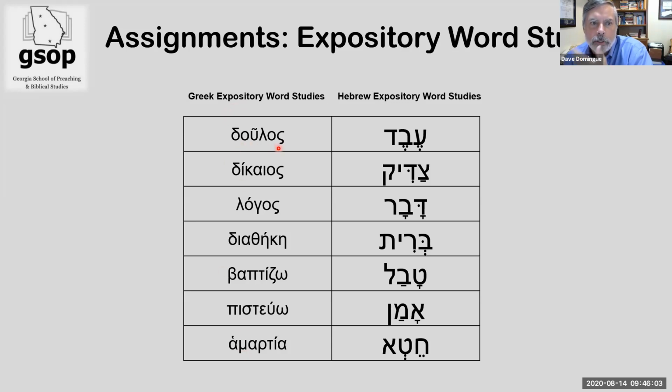So doulos, meaning slave in Greek, and its corresponding Hebrew word, eved. We're giving you the word. Now, what you need to do is using concordance, you can find various passages that use doulos or eved, and you're going to find a passage that's of interest to you, and you're going to basically do a word study from that passage.